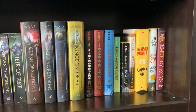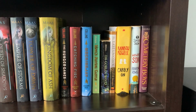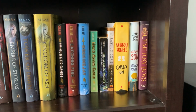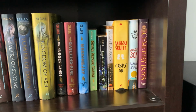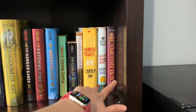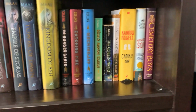We've got Hunger Games, kind of a blast from the past. Howl's Moving Castle, a really random book called The Goblin Wood that I got from a Scholastic book fair, I think, when I was really young, and I enjoyed it. The Last Unicorn, Rainbow Rowell's Carry On series, and then Cemetery Boys, which was a really cute romance that I read last year and really liked.